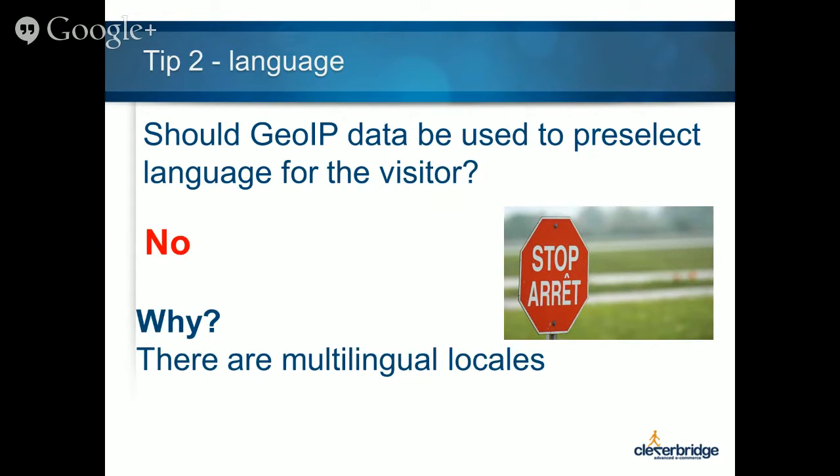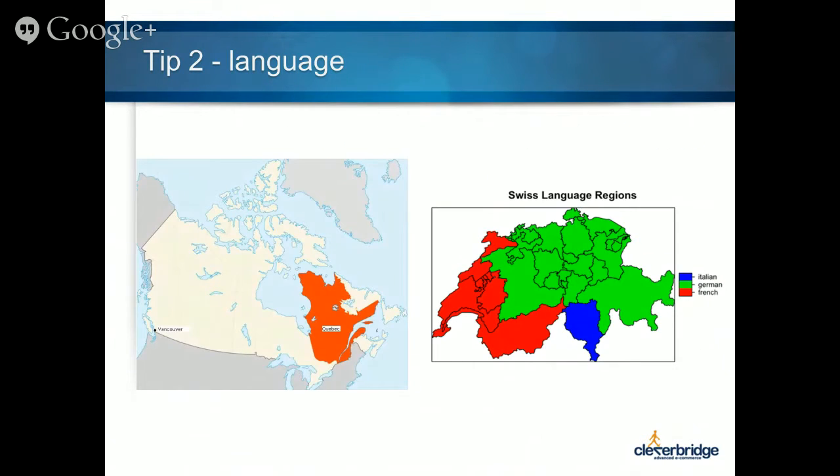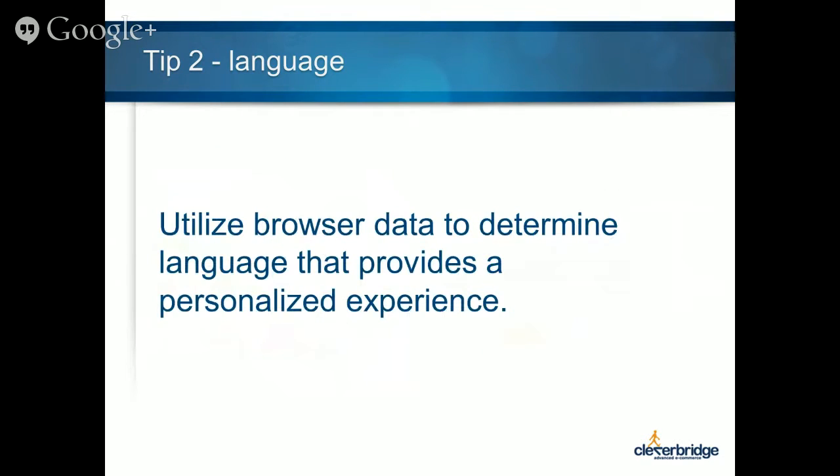It's great for areas with multilingual locales like Canada or Switzerland where there's 3 languages spoken, and that's really to utilize browser data to determine which language the customer or the visitor has configured his or her browser to, and then match your website based upon that data. It becomes a lot more personal, and you're no longer just setting a block rule for an entire geography. So we find that this converts a whole lot better.